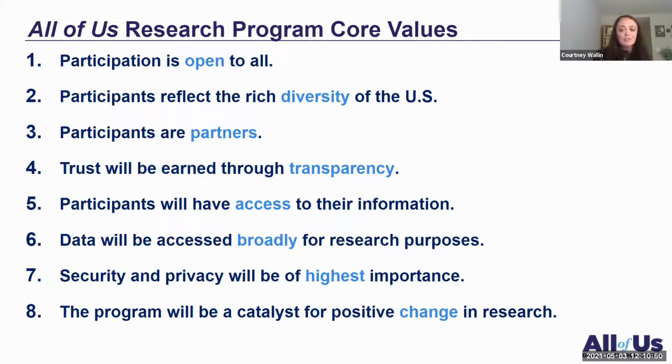We're also committed to ensuring that we are building a cohort of participants who truly reflect the rich diversity of the US, with an emphasis on bringing in communities who have been historically underrepresented in biomedical research. We're also building this community with a focus on participants as partners. And so this means that All of Us includes participant representatives in every level of our program, including our governance structure. We're also aiming to be transparent about all of the program efforts through our communications and engagement in order to earn trust of our participants and all of our partners.